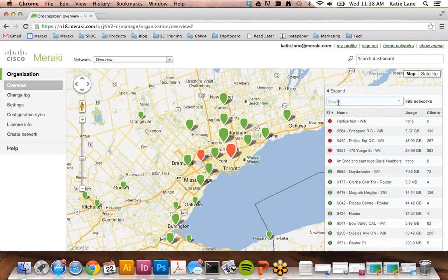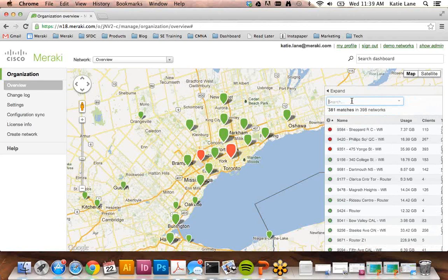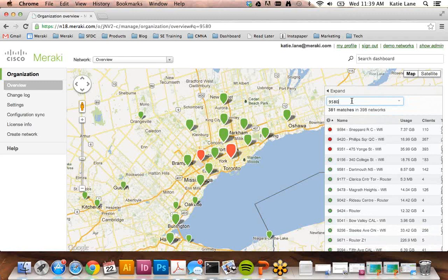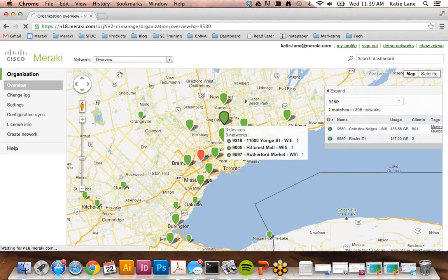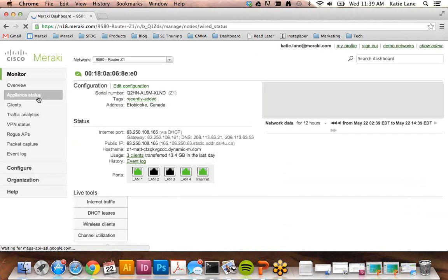So I'm going to go ahead and jump into, well, I was going to pull up a couple of different networks. You'd mentioned one to me. Yeah, 9580. 9580, that's the best to start. Okay, so this is a Z1 router? Mm-hmm. I can just pick it here, and it'll jump into that network. Here we are. Yeah, and then go to the appliance status. Okay. That's one I want to talk about.